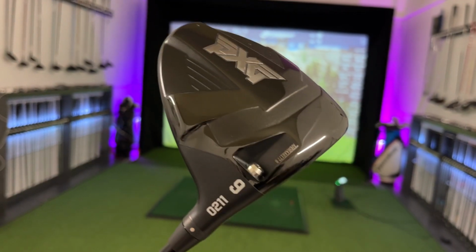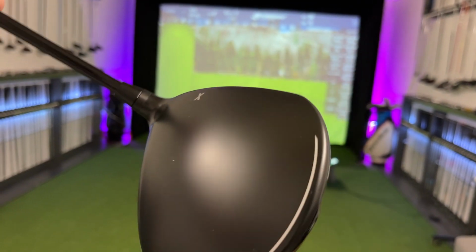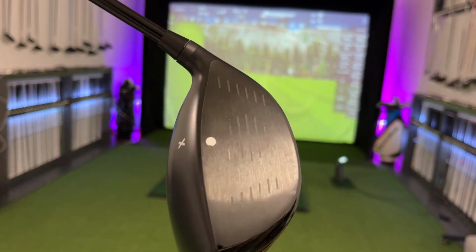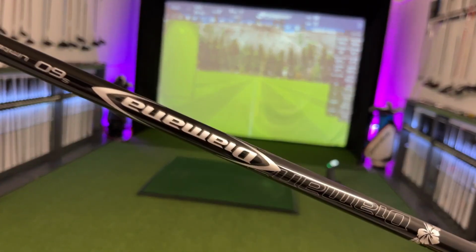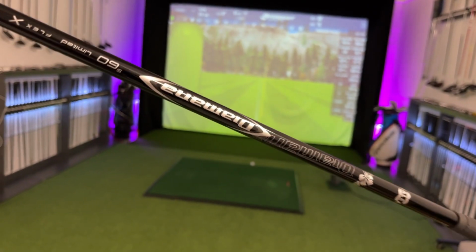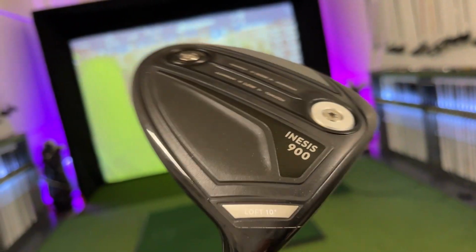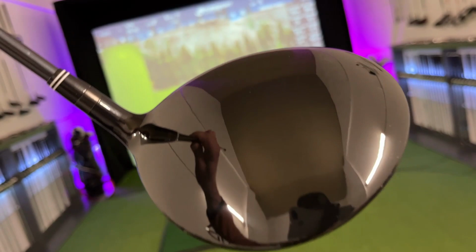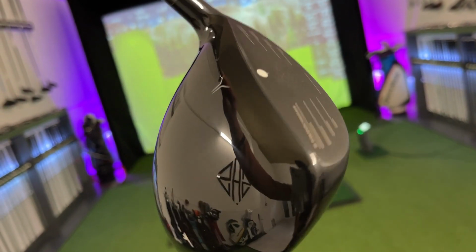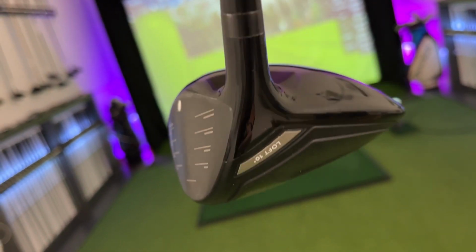Because at £199, not to mention it is an adjustable head, you can go and see a fitter which will change the head, change the loft, change the shaft, to make sure that it's as good as it can be for your particular swing. Sadly, with the Anesis 900, we don't have that option. Buy it in store or order it online. Not to mention, currently, this retails at £249.